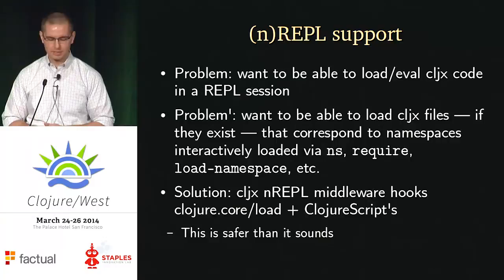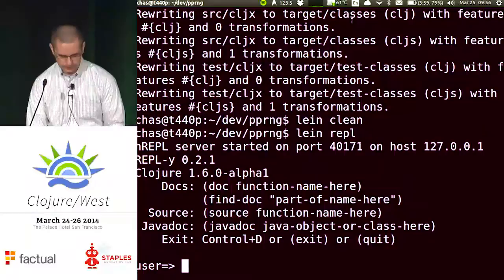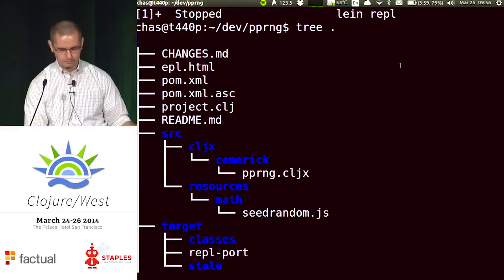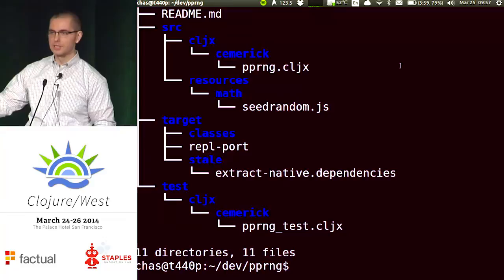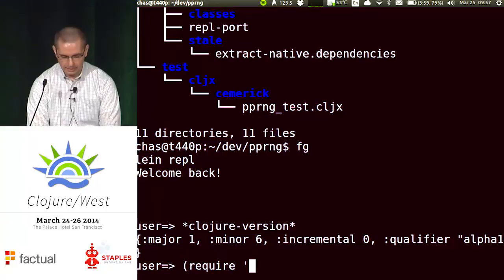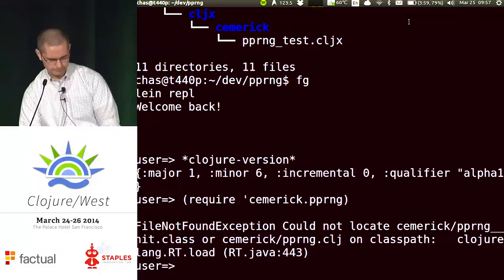So going back to our example here, I already did a clean, and just to show there's nothing up my sleeve here, there's no Clojure sources here. There's the cEmerick PPRNG cljx file, but no Clojure. So I'm in my Clojure REPL. But I can still require, oh, right.